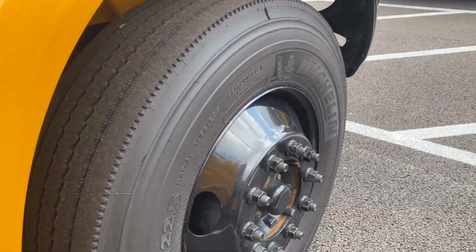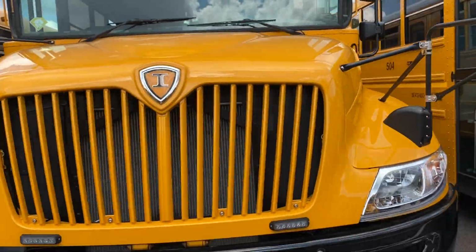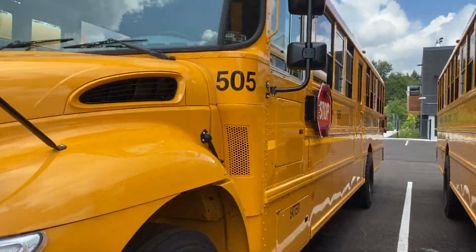Brand new tires, got lots of tread. She's a sharp looking bus.